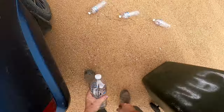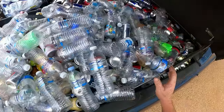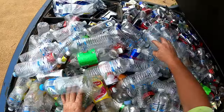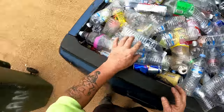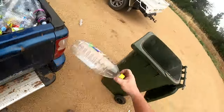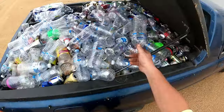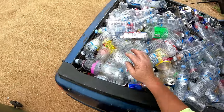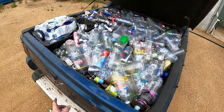Squashed it. Come back here. A lot of water bottles. We need to tarp that down. Most certainly tarp it down. Grab that one. Oh, they've fallen off. Rightio. Tarp it down. Go and get some more. Yes, some more.